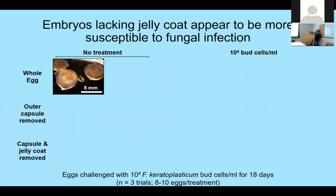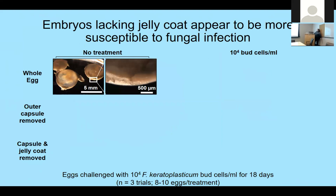And 10 to the 4th is sort of the maximum fungal load you'd expect for seawater, but in the wild it's going to be a mix of different types of fungus, whereas here it's a monoculture. So this is well above what they would normally be experiencing. And there's no antibiotic treatment in this. This is just the normal community function. Okay, so whole eggs, when untreated, as you would expect, develop fine. There's no fouling on the surface.